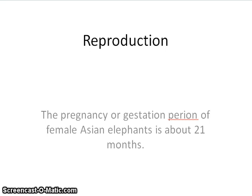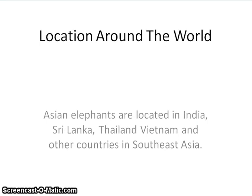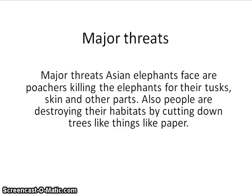Reproduction. The pregnancy or gestation period of female Asian elephants is about 21 months. It's a really long time to be pregnant. That's almost 2 years. Location around the world. Asian elephants are located in India, Sri Lanka, Thailand, Vietnam, and other countries in Southeast Asia. So other Southeast countries too, not just these countries listed here.